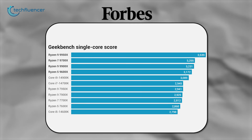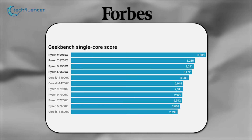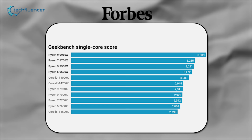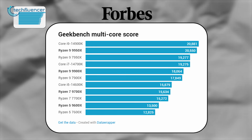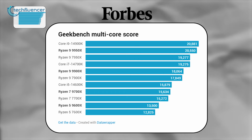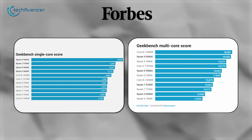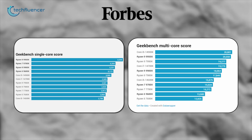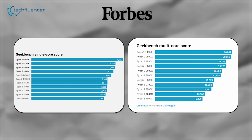Forbes reported that the 9950X reportedly achieved a score of 3539 points in the single-core test on Geekbench. This represents a significant improvement over previous generation Ryzen processors and indicates strong single-threaded performance. In the multi-core test, the 9950X is said to have scored an impressive 20,550 points, almost close to Intel's 20,881 score. This high score suggests excellent multi-threaded capabilities, likely due to the combination of 16 high-performance cores and the advancements in the Zen 5 architecture.